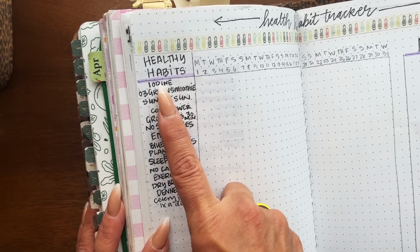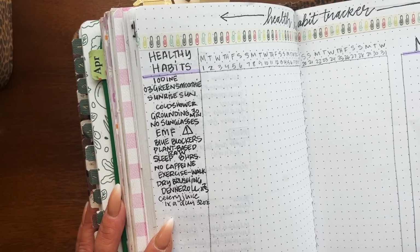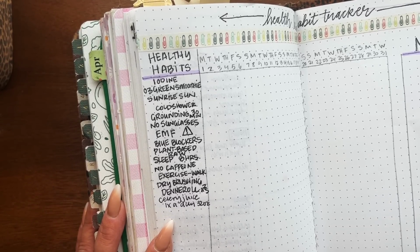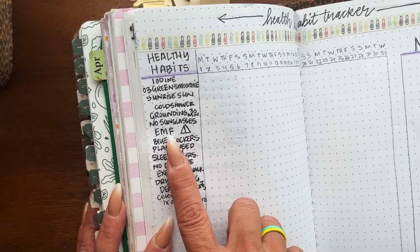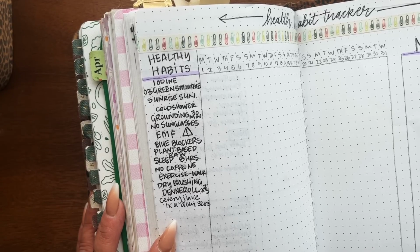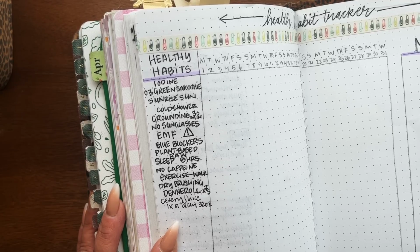And what I want to do is log this. That way when I go to see the changes that it's made, I can hold myself accountable and see where I maybe have slipped up when I didn't do it. So I've got iodine and then my green smoothie, sunrise sun, cold shower, grounding for 30 minutes, no sunglasses when I'm outside, being cautious of the EMF exposure, blue blockers, raw plant-based for right now. I may do an occasional cooked sweet potato. Sleep 8 hours, no caffeine.